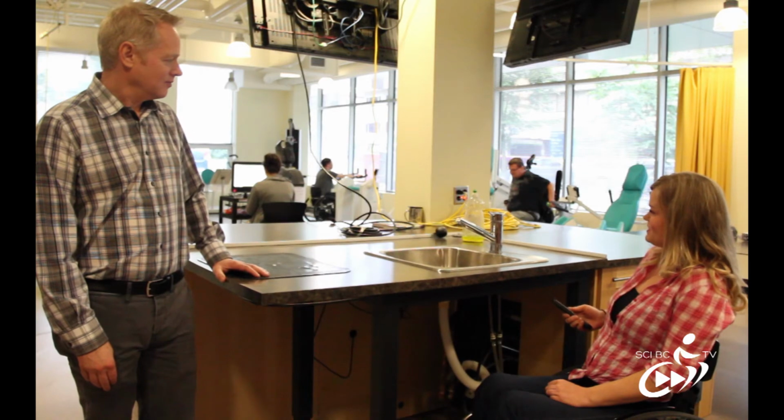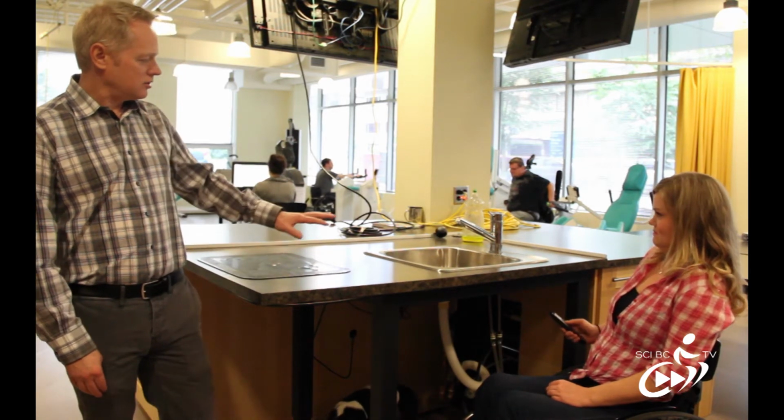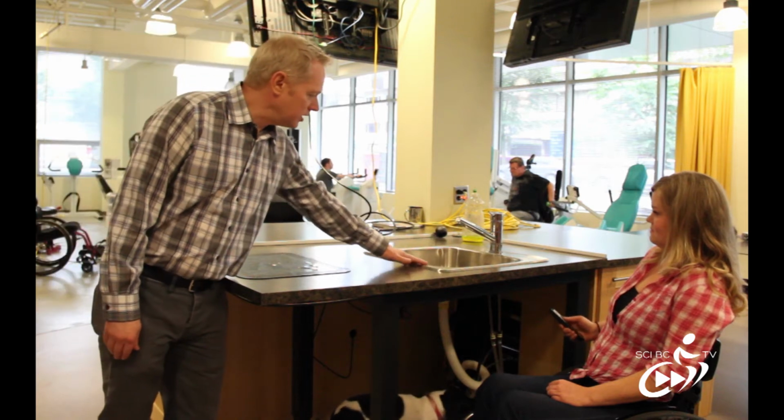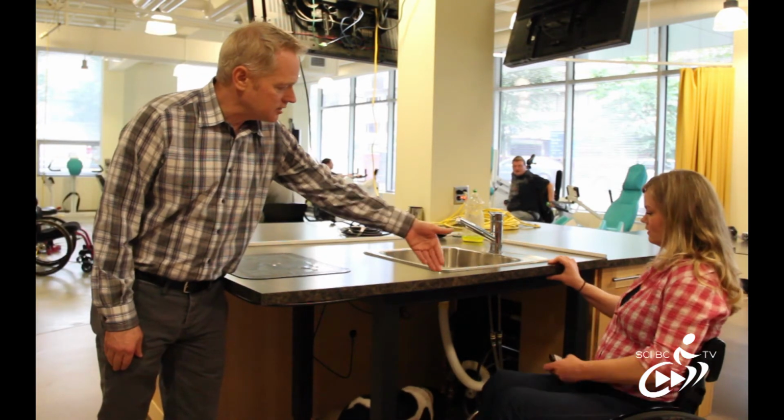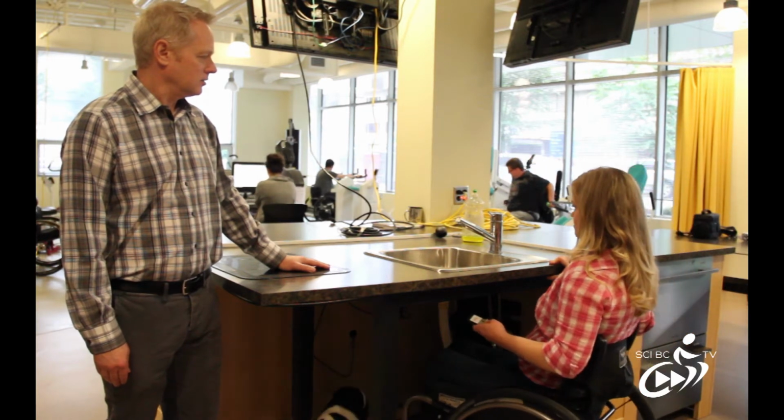Very cool. The sink moves up and down as well. It does. You'll also notice that this sink is quite shallow, and again, that's to enable access underneath it. So you can wheel right under. So you can wheel right under.